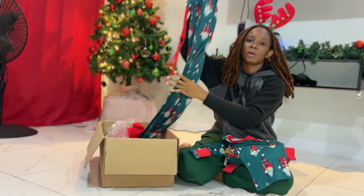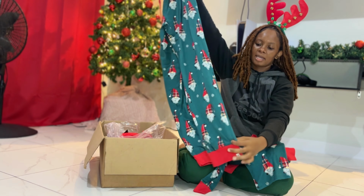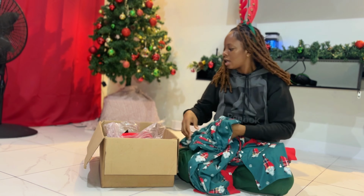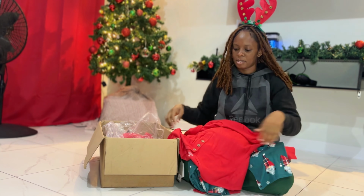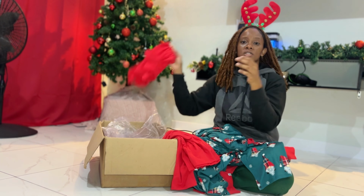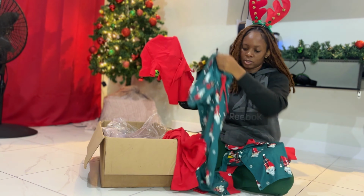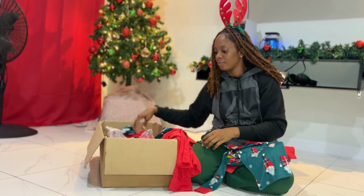So I also got 2 adult sizes. So this is mine. It's supposed to be loose fitting, and then it has the tops, but as I said the other day, the tops are kind of big. So I'm switching this out. I might sleep in this or something. I'm switching this out for my little red top. So this is my fit with these bottoms. We're just gonna see how well they work together.